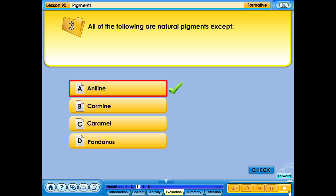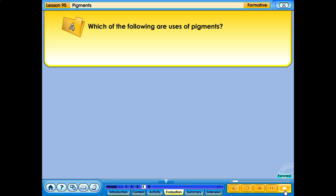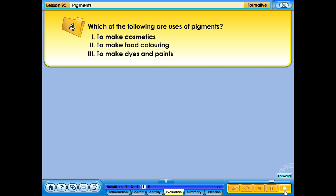Your answer is correct. Which of the following are uses of pigments? 1. To make cosmetics, 2. To make food coloring, 3. To make dyes and paints.